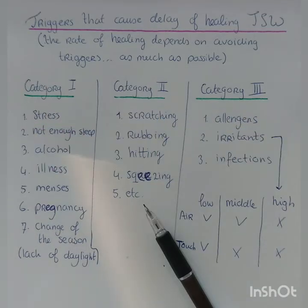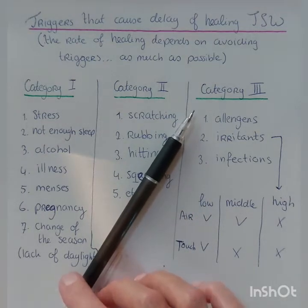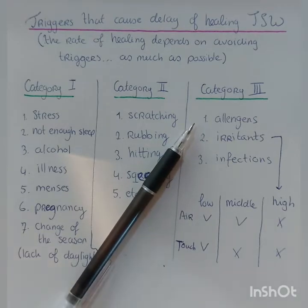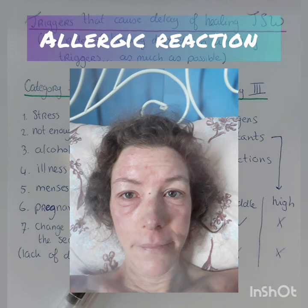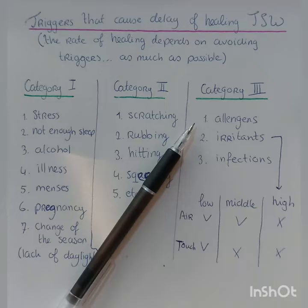Okay, then we go through to the third category of triggers that can cause delay of healing of topical steroid withdrawal. Now the first one is allergens. So usually this one is not the most problematic because many people know what they are allergic to. Also, the reaction to an allergen is quite fast. So you will notice the symptoms or the flare up within no time, sometimes in minutes and other times in hours. So then you know, okay, I can't do this and I have to avoid this.